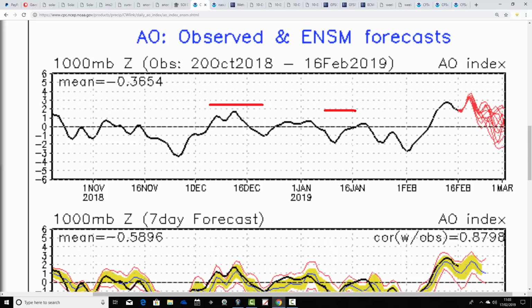Up until around a week ago, we were actually having a quite negative Arctic oscillation. Generally, we've been trending neutral to negative through most of this winter with the Arctic oscillation. That's the 1st of February just there. Really very negative indeed. But since the start of February, the Arctic oscillation has been trending into a positive phase. That's where we are right now, very positive. So the Arctic oscillation has flipped through February from a negative phase to a positive phase.